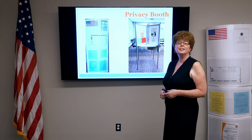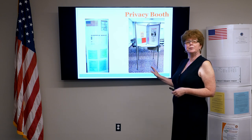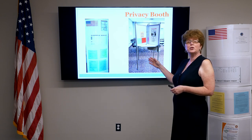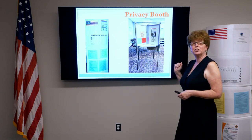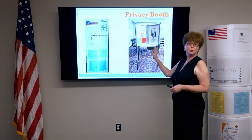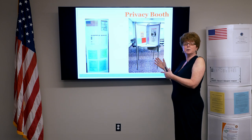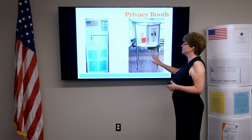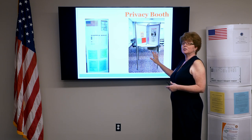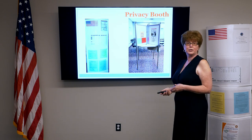The privacy booth. The privacy booths will be located throughout your polling location. They will be available for all voters to complete their ballot. The one thing you will notice in this picture is that the curtains have been removed. This will make access easy for all voters to complete their ballot. You will also notice that there is a lower level. The lower level is ready for handicap accessibility, so we will be able to service all of our voters' needs.